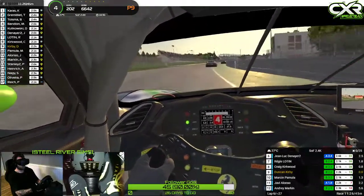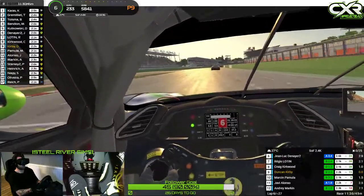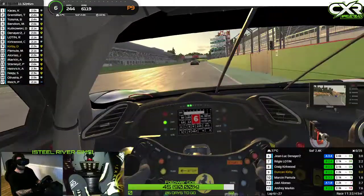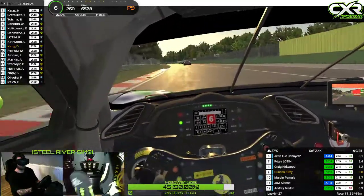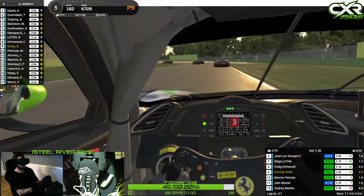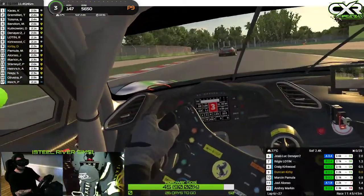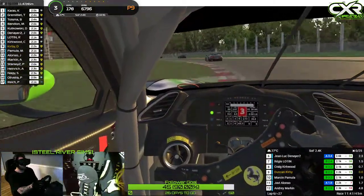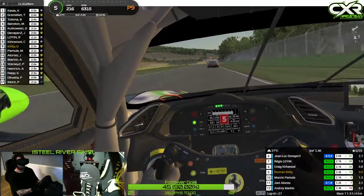I see a couple of these cars behind me now are making a bit of ground on me. Just done a 138.91. I don't mind that from P9. I think I'm probably in positive iRating. I can't see it because I can't see the overlay there. Behind has just done a 139.02. But I believe I should be positive iRating here, so we'll take that.